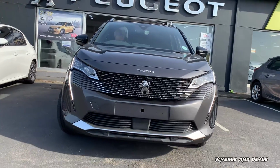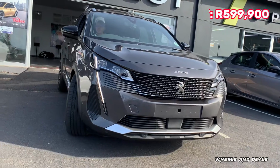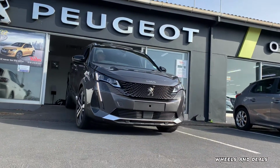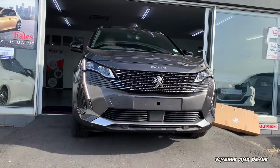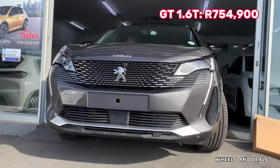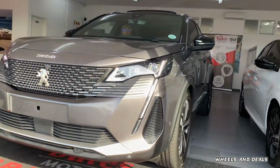Talk about cost of ownership. 1.6 active will cost you 599,900 rand. 1.6 turbo Allure will cost you 674,900 rand. And top of the range 1.6 GT will cost you 754,900 rand.